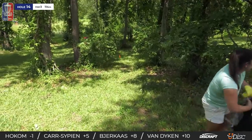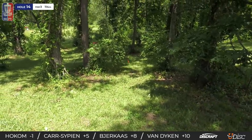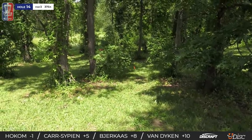Vanessa throws sidearm approach, catches the tree. We'll see how close she actually is. That might be another tester for her.